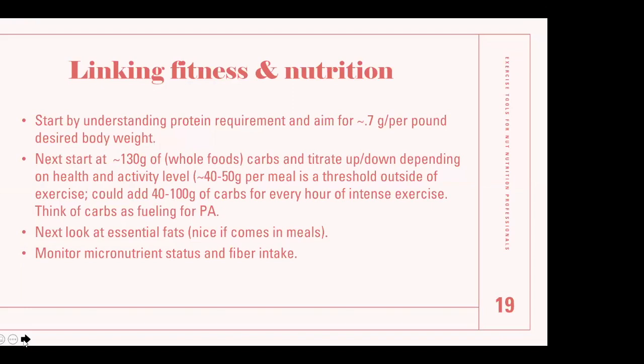I like to think about carbs as fueling for physical activity, but obviously this goes without saying, you should consider their metabolic health, their personal goals, do they have body composition goals, whatever. So that's just sort of a general guideline. And then of course I look at essential fats. It's nice if healthy fats come in meals. And then of course assess micronutrient status and fiber intake.